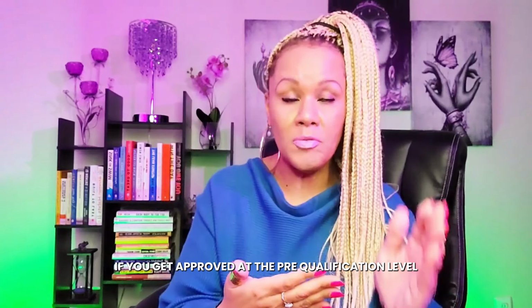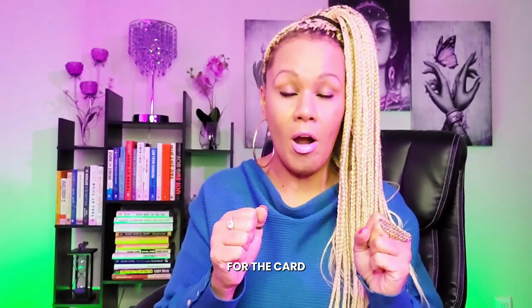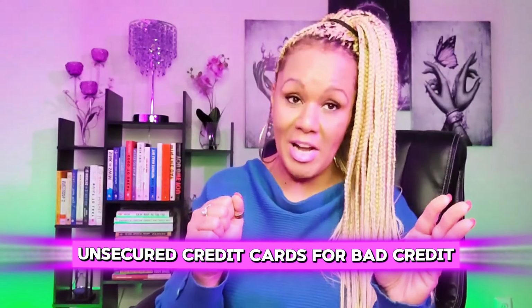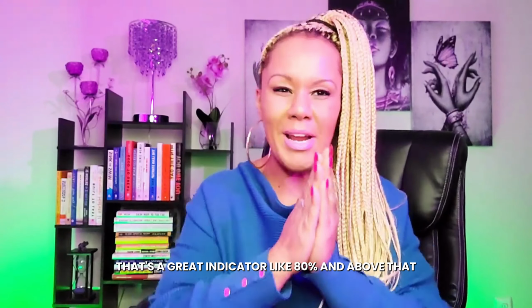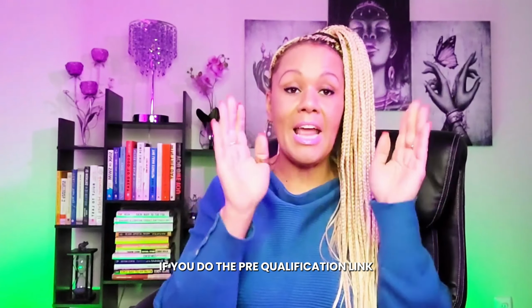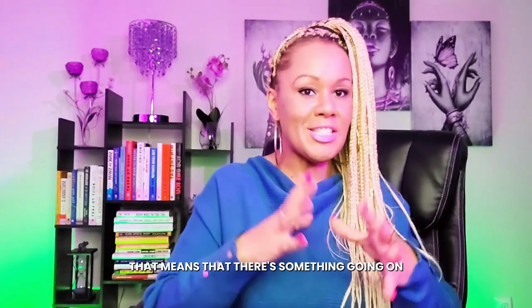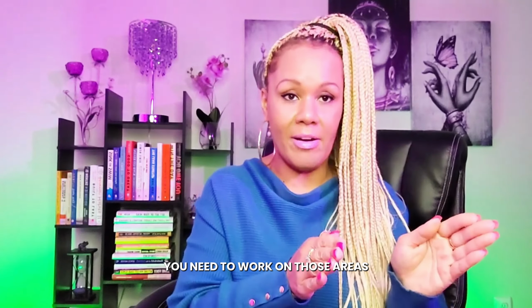If you get approved at the pre-qualification level, that's a great indicator that you will get approved for the card, because all 3 of these are unsecured credit cards for bad credit. So if you get approved at the pre-qualification level, that's a great indicator, like 80% and above, that when you do your formal application you'll be approved. If you do the pre-qualification link and you get denied, stop. Don't go any further. That means that there's something going on that you don't even qualify for these cards yet. You need to work on those areas, okay?